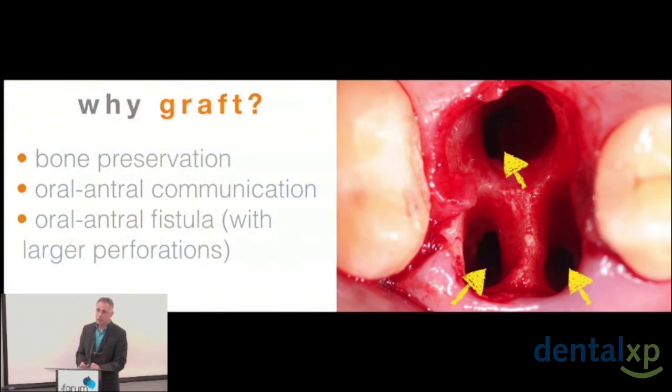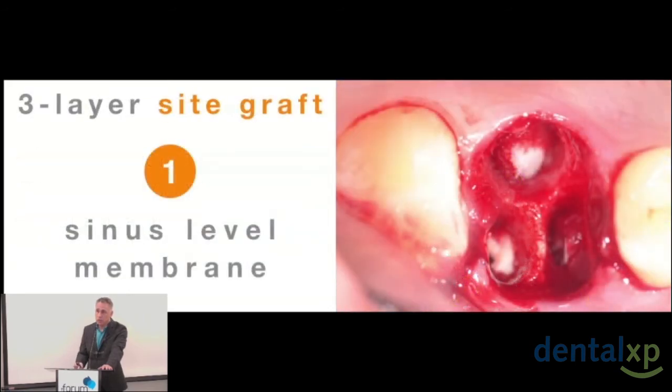So this is clear communication with the sinus. So the first question is, why would we graft it? Now, grafting, as we talked about in this case, would provide us with some bone preservation features, also really addressing the immediate oral antral communication, and hopefully minimize the chance for persistent oral antral opening or fistula, which very much can happen with larger perforations. So for this, I use a 3-layer site graft technique.